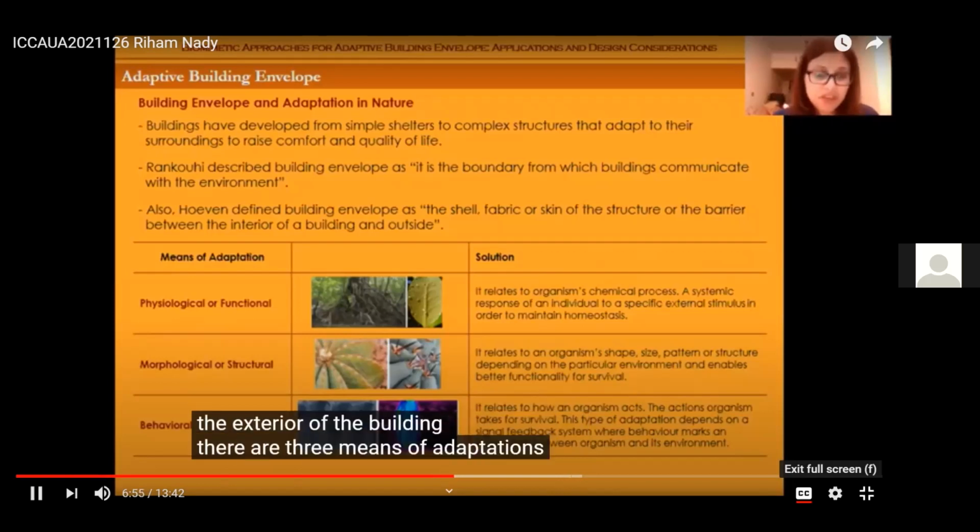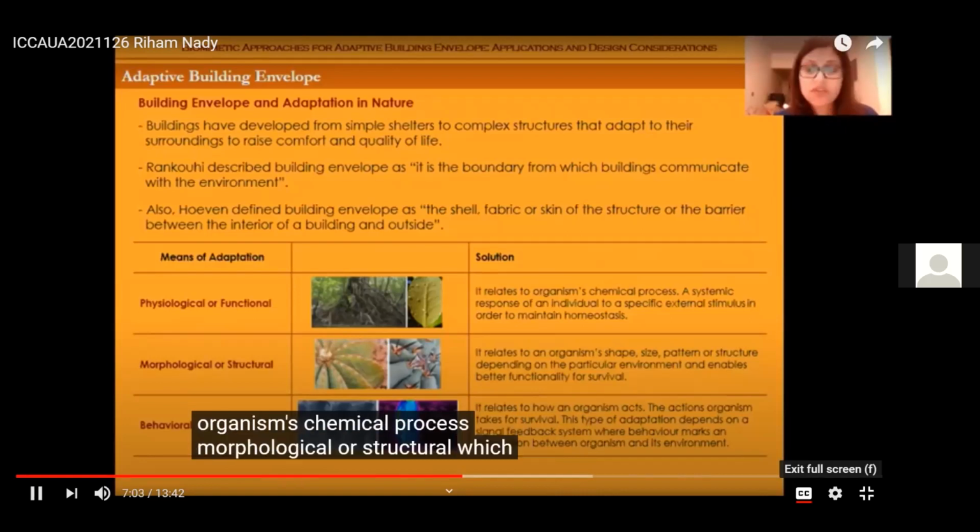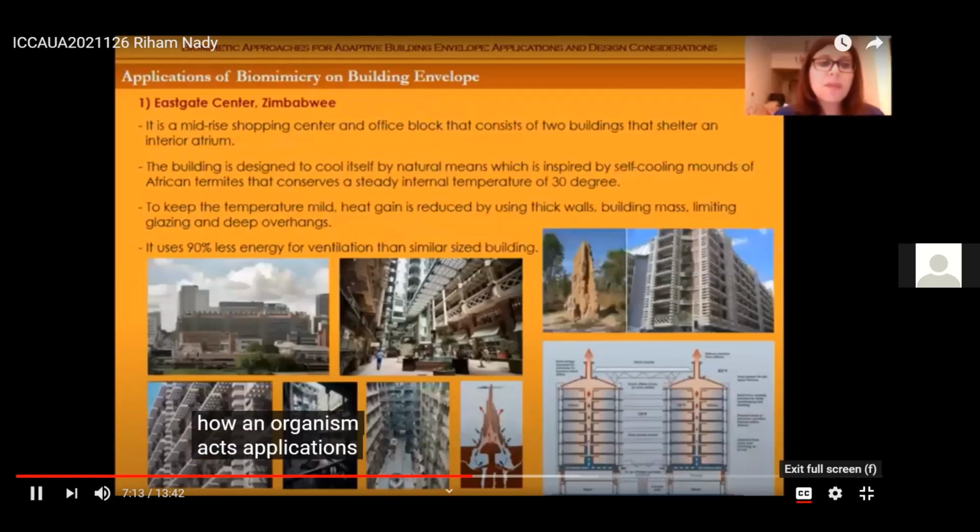There are three means of adaptation: physiological or functional, which relates to the organism's chemical process; morphological or structural, which relates to an organism's shape, size, pattern, or structure; and behavioral adaptation, which relates to how an organism acts. Applications of biomimicry on building envelope.